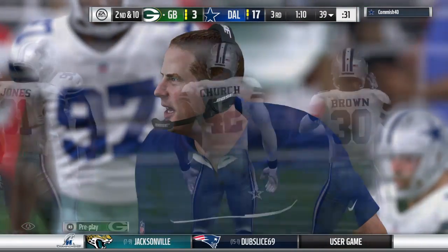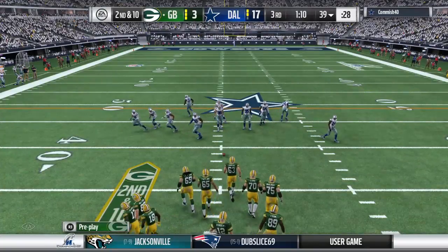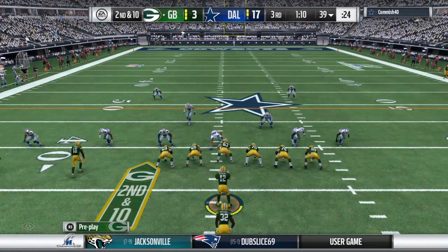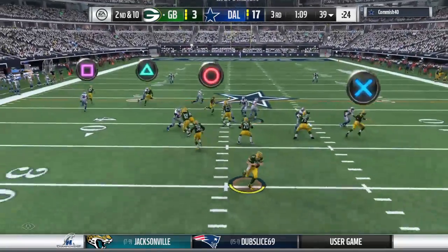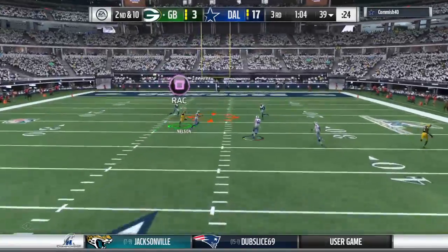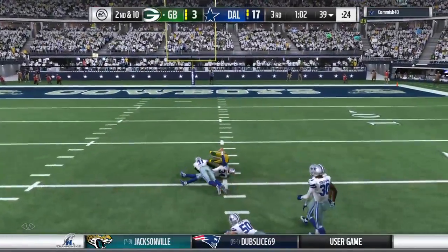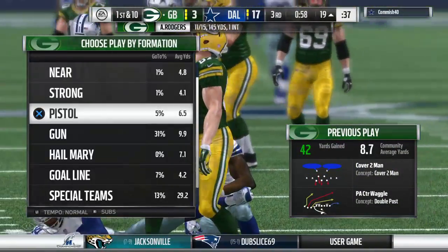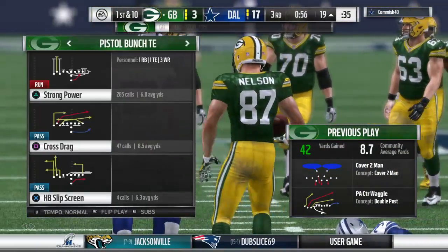Absolutely. That was his best opportunity right there. He dropped it. So the incomplete pass brings up 2nd down. They'll come out in the pistol. Now Rodgers on the bootleg. He's going to fire one deep, middle of the field. It's caught inside the 25. It's a big play that time for the Packers.